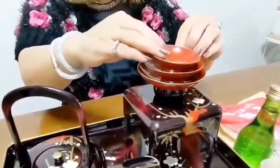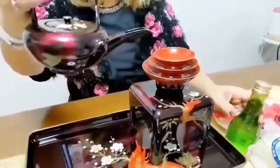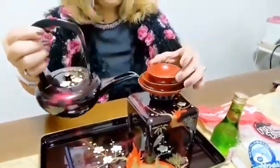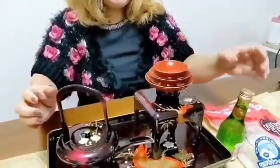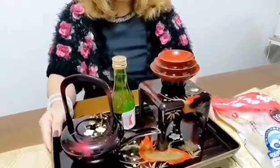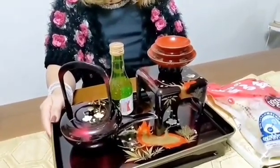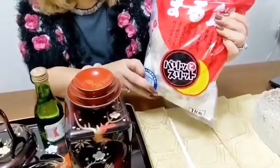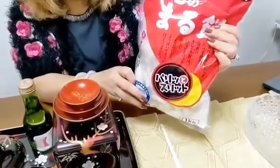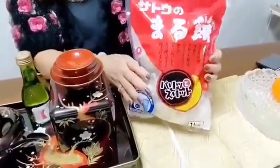This is the tea here, a cup for wine. And this is the wine celebration for New Year. And this one is mochi, sticky rice, also put out for New Year.